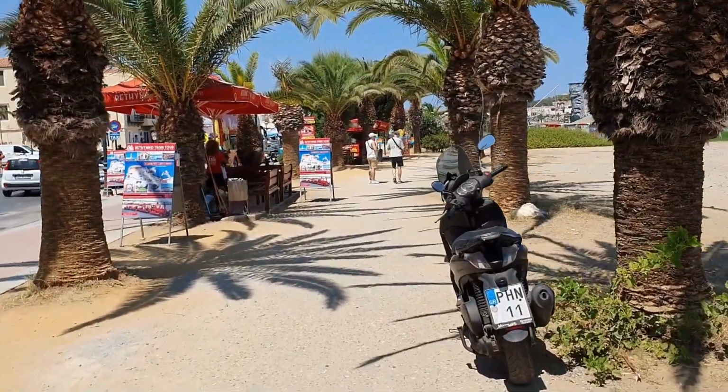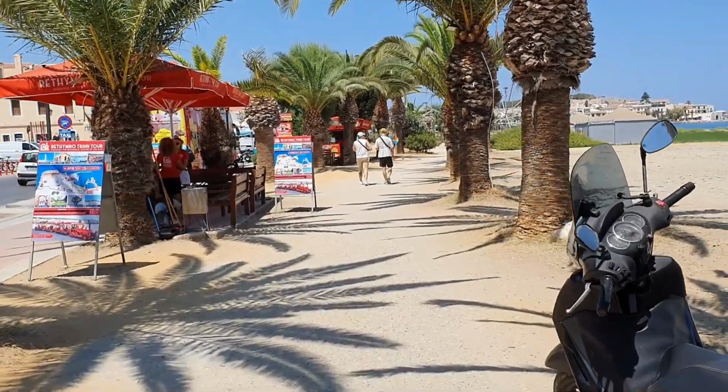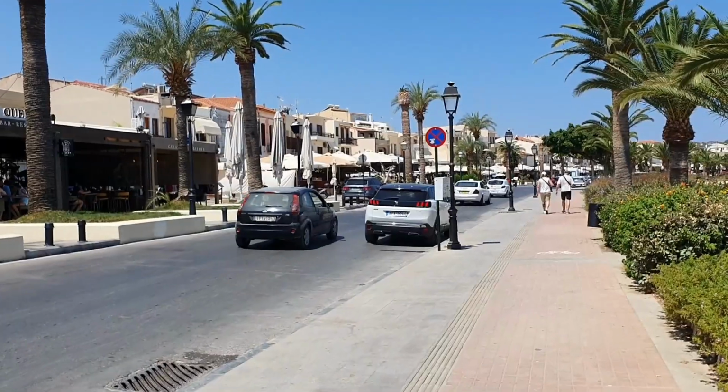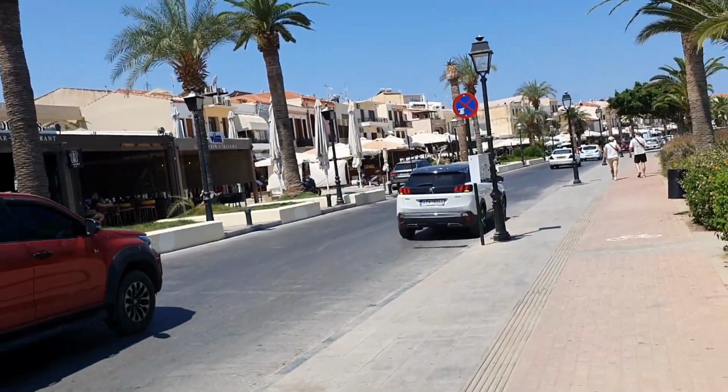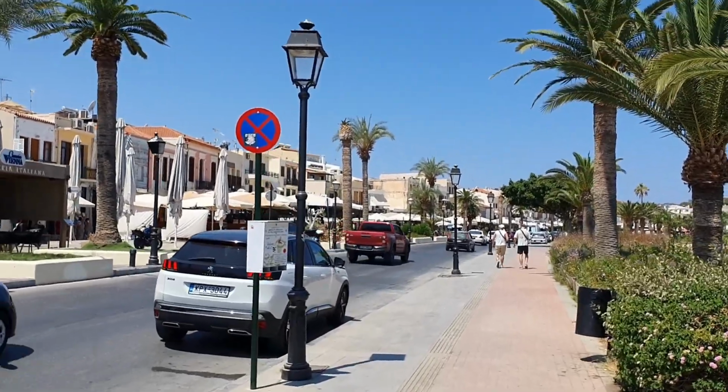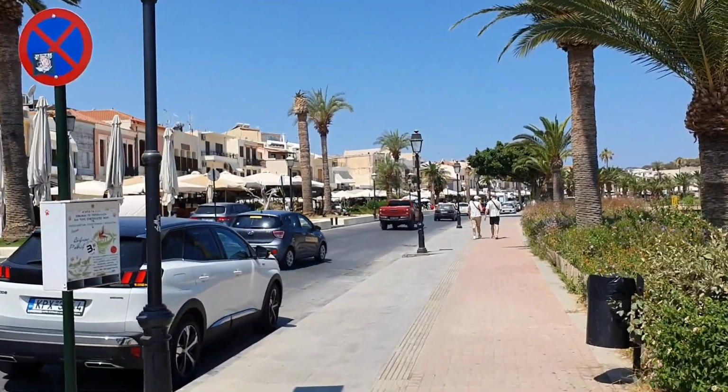Welcome to Rethymnon, on the sunny island of Crete. We start our walk along the seafront promenade. On one side, the endless blue of the sea. On the other, cosy cafes, shops, and the laid-back rhythm of daily life.